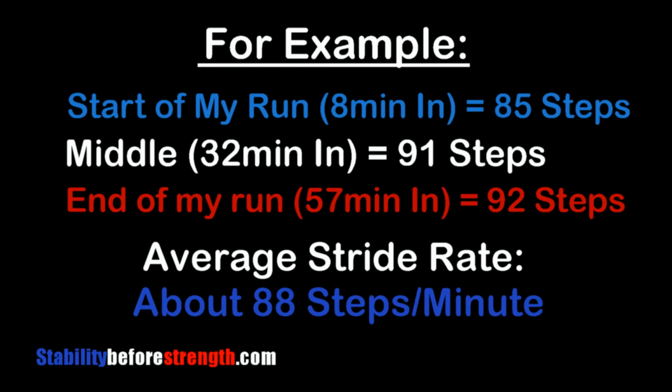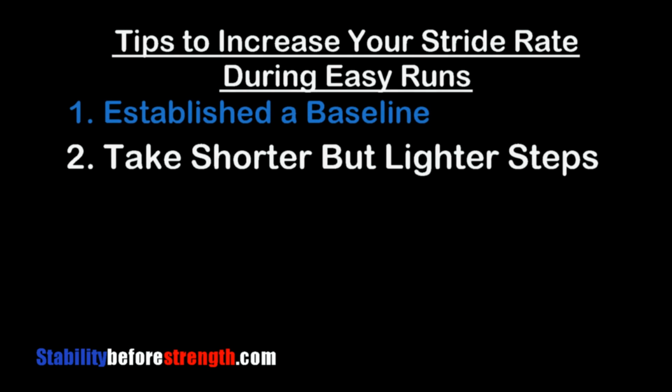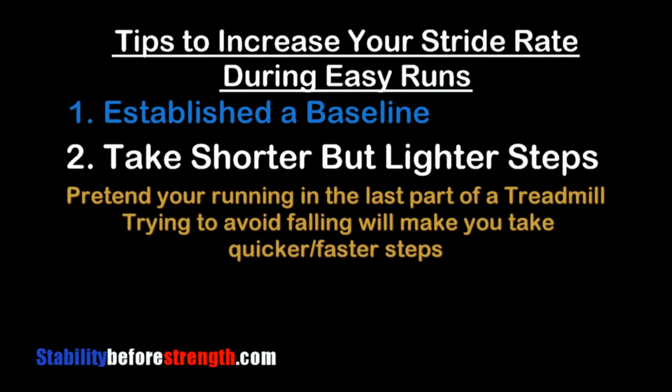Now that you know how many steps you average during your run, here are some helpful tips to help you increase your stride rate. Now, you want to take shorter and lighter steps. Now, you can pretend that you're running on the last part of the treadmill and are trying to avoid falling. This will make you take quicker, faster steps, but just remember that the steps you take should be lighter.